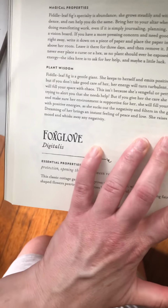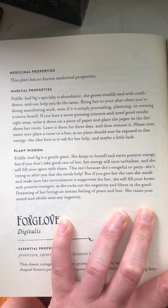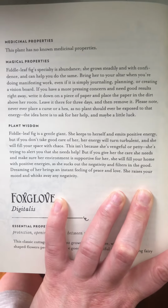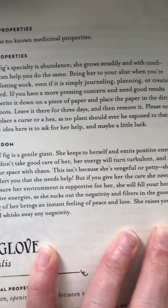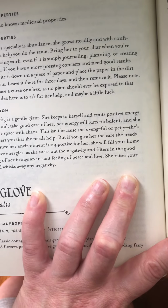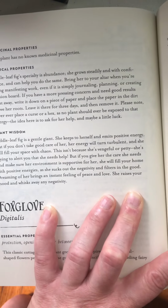Let's see. She does recommend writing down what you need on a piece of paper and putting it on the dirt above her roots. And she writes that fiddle leaf fig is a gentle giant, which is totally how I'm experiencing her. She keeps to herself and emits positive energy. But if you don't take good care of her, her energy will turn turbulent and she will fill your space with chaos. This isn't because she's vengeful or petty. She's trying to alert you that she needs help.